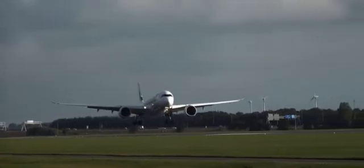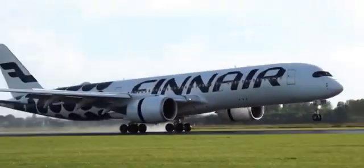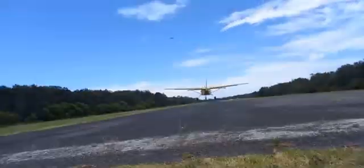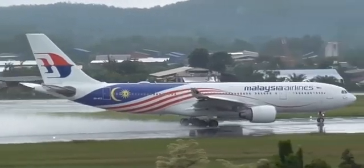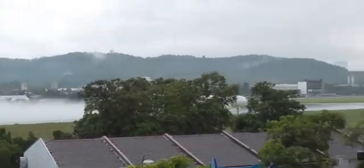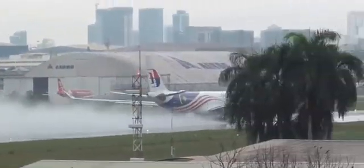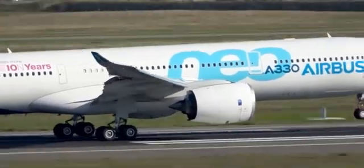This Airbus A350 pilot making a super smooth landing in Amsterdam. This person was laying down at the end of a runway when a plane came in for landing. This Airbus A330 really showing off its engine power because of a wet runway. This pilot noticed an Airbus A320 flying overhead and it was really close. This Airbus A330 braking as hard as possible without reverse thrust, causing the brakes to start smoking.